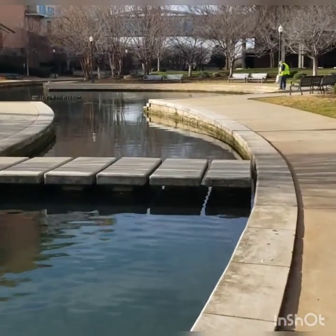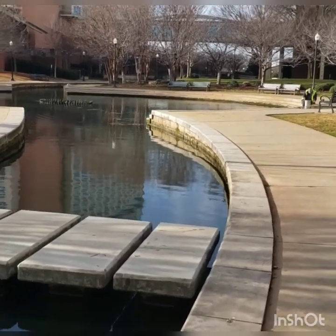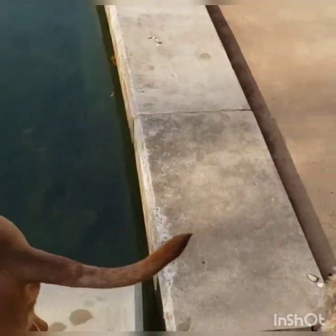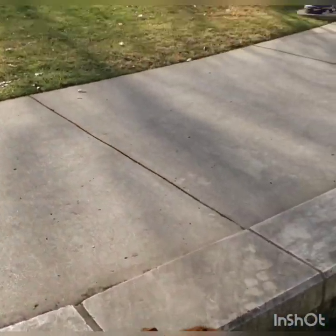Another one of those semi, kind of floating walkways there. A little shallower water here. Let's cross. Don't fall through, Windsor. Okay. Oh, Luke, watch your feet.